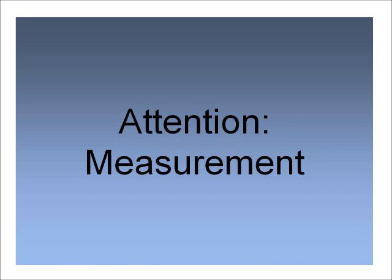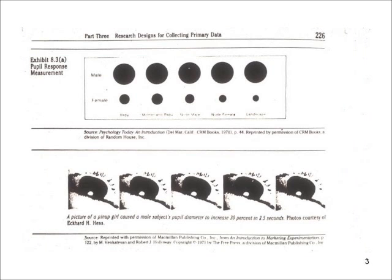Attention is the allocation of information processing capacity. There are physiological changes that occur when the consumer's attention has been captured, such as pupil dilation, increase in perspiration, and so on. These physiological correlates of attention can be measured. These results are obtained with the pupilometer. Pupils dilate when the person is paying attention.